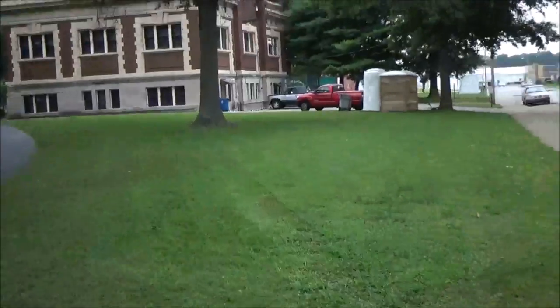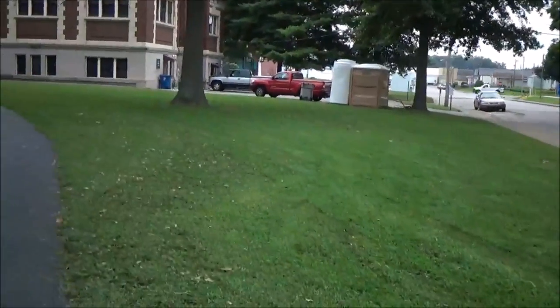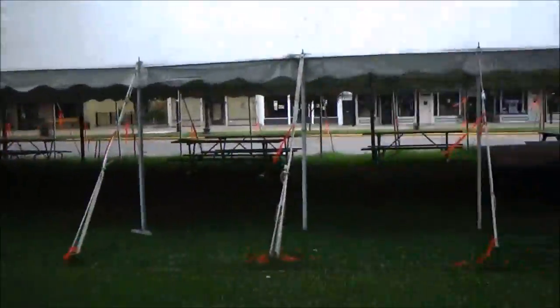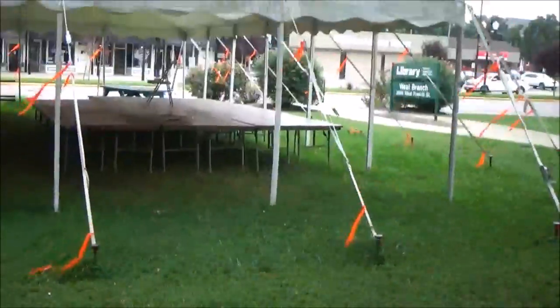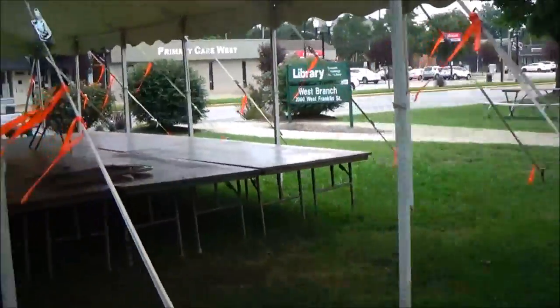Here's what it looks like without the bazaar being here, which comes every Saturday. It's the little stage, the tent. People come in, eat, get out of the sun, listen to the band.